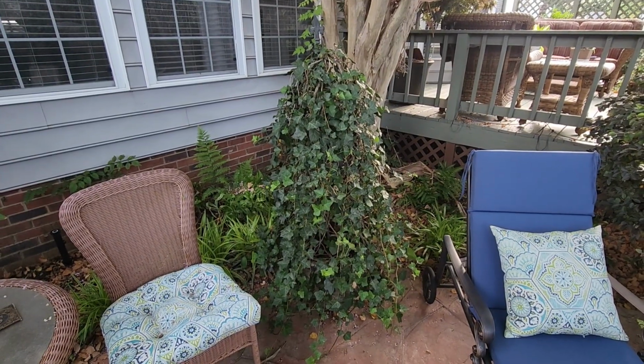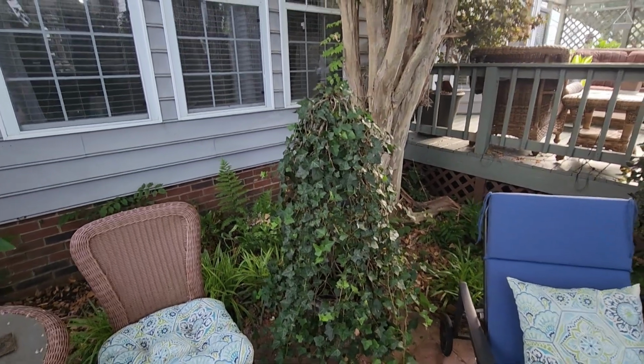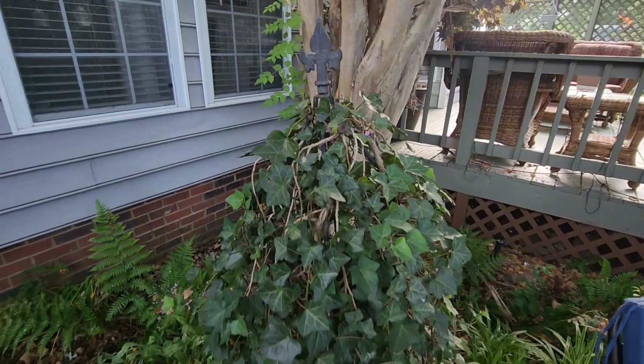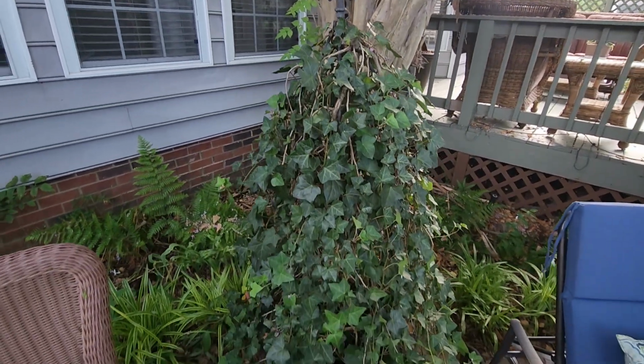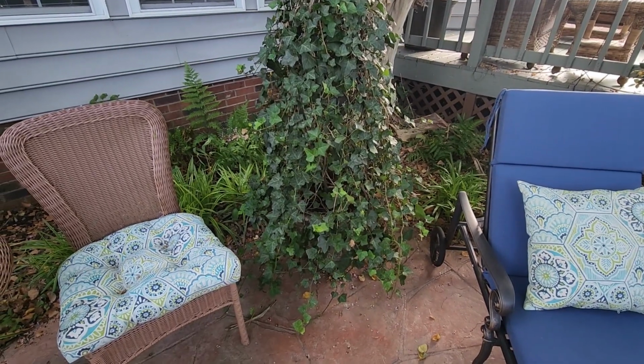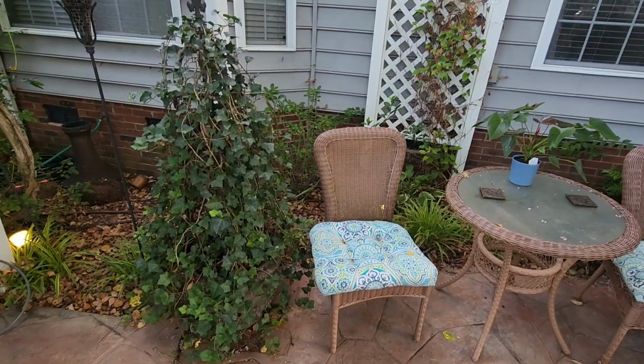And here is another ivy topiary. Now this is a really tall one. This also is on a wrought iron obelisk. And this ivy I planted in these big containers, I don't know y'all, 15 years ago, 20 years ago. They've been in these containers forever. I have one here and I have one here.